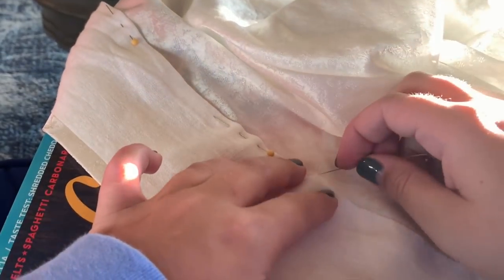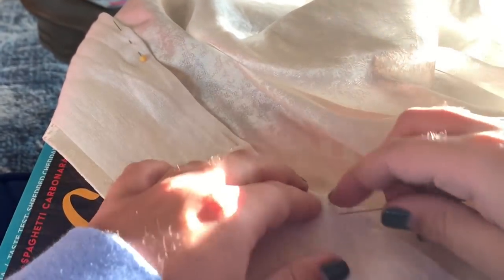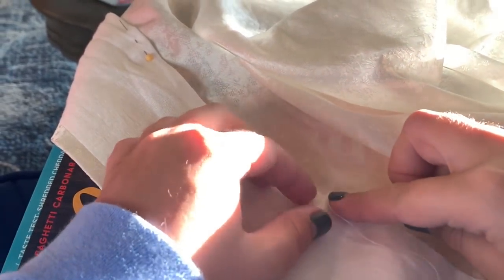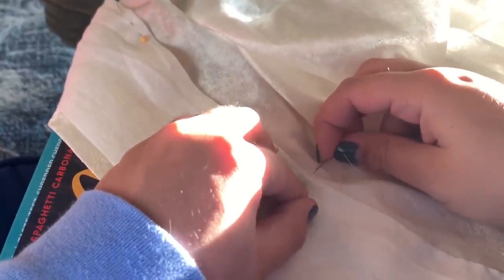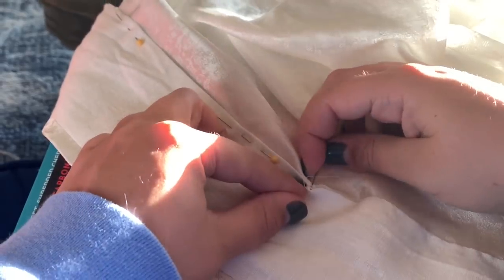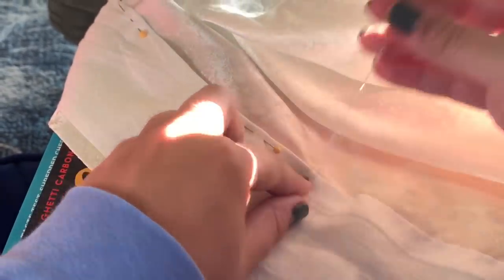I found sewing this much easier laying it flat on a surface because that bottom fabric was so flimsy that I was worried it would warp if I held it in my hands. So laying it completely flat on a surface and then just using my needle to dig under the fabric and go up, I think allowed it to lay a lot flatter than holding it in my hand and warping that thin fabric.